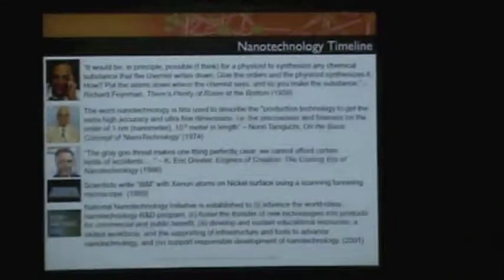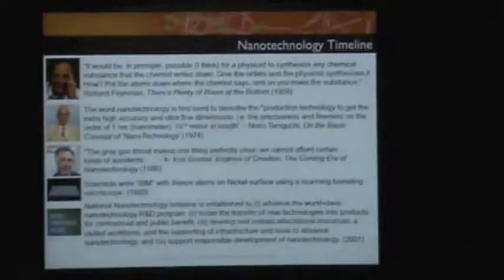And then 12 years later, the Nanotechnology Initiative was created, and its goal was to advance world-class research and development programs, foster transfer of technologies for commercial and public benefit, develop and sustain resources and a skilled workforce, and then also, finally, support responsible development of nanotechnology.